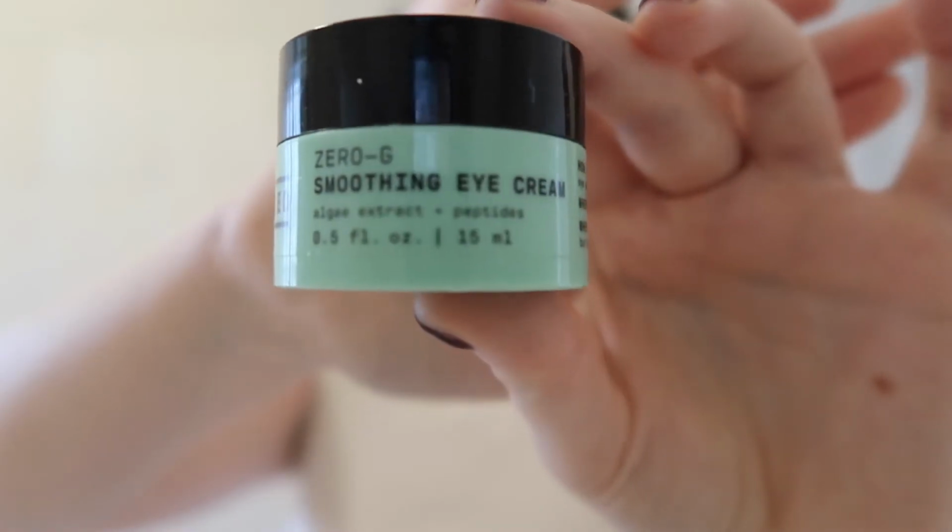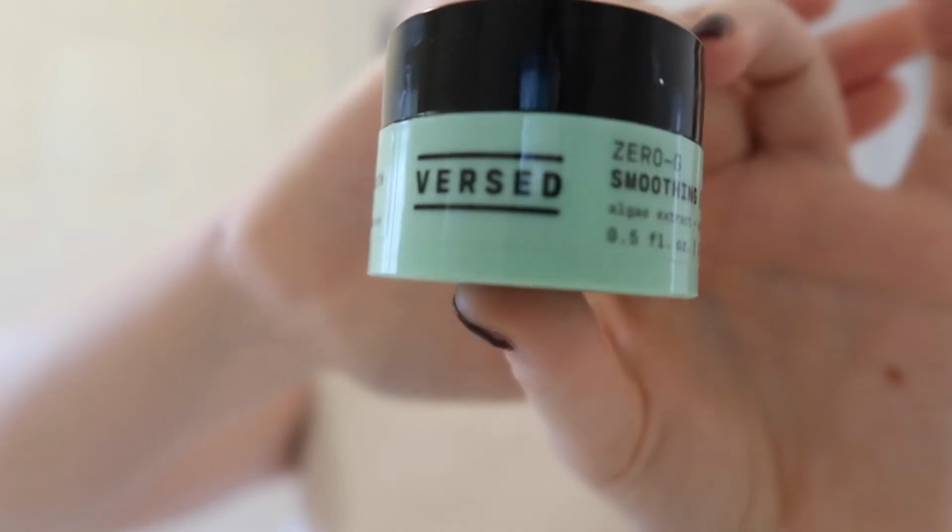So this is the Versed 0G smoothing eye cream, whatever that means. It's got algae extract and peptides in it. This is why, if I can open the actual packaging, I don't love the packaging, because it just doesn't seem very efficient for an eye cream.